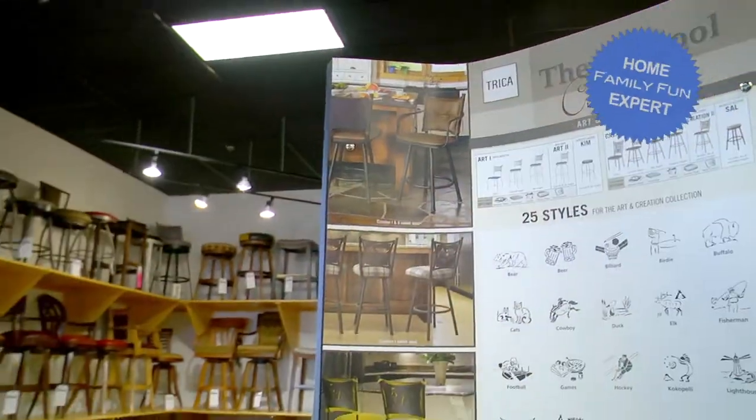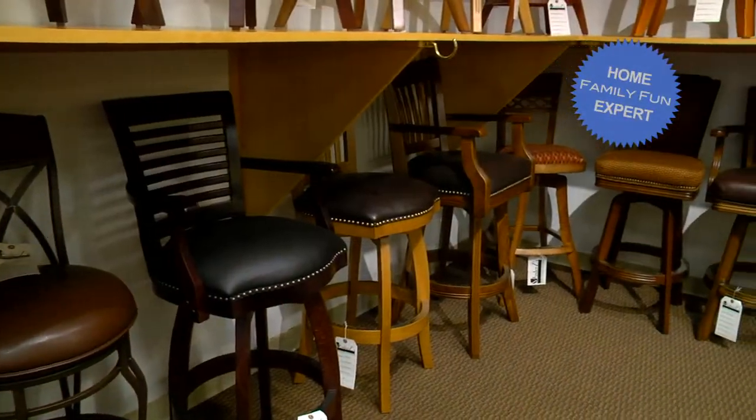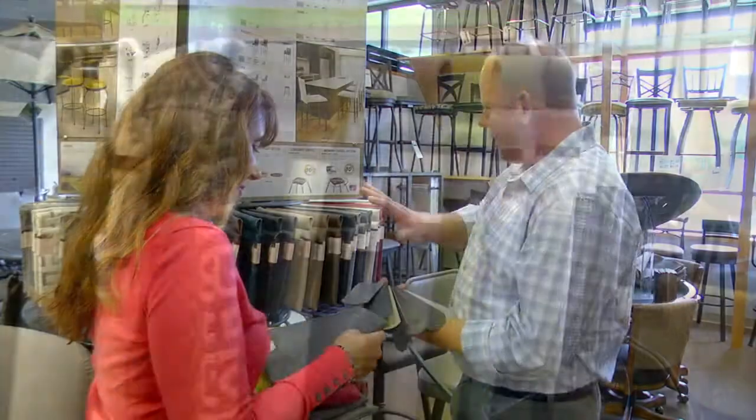Good. So, Rob, selection really is important when choosing the right bar stools. Absolutely, and we understand that. We have 100 different stools on display. Whether it's a residential application or a commercial application, you can change fabrics and finishes and get exactly what you want.